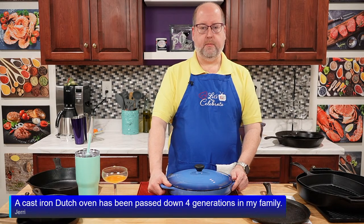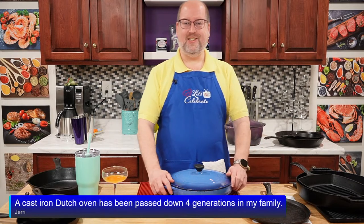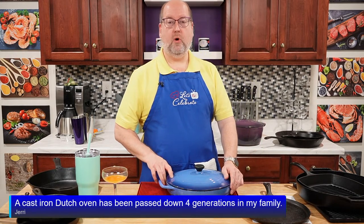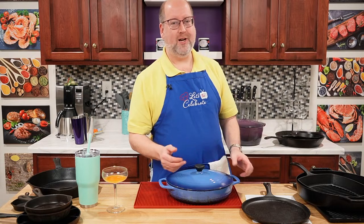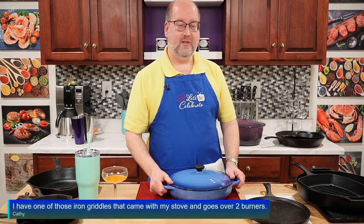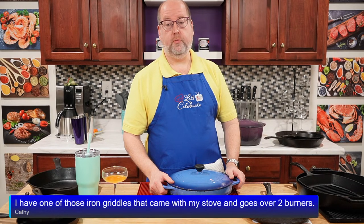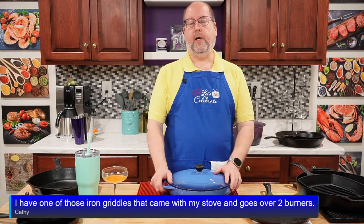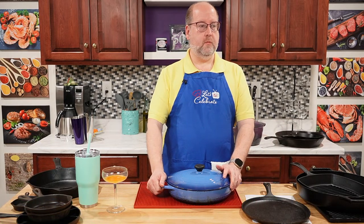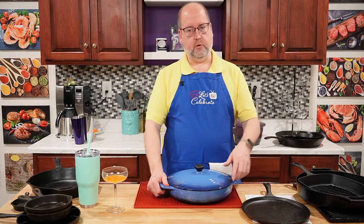Cast iron Dutch oven has been passed down 4 generations in my family. That's awesome. That's wonderful. I would wonder what you make with that. Like, is there one meal, like, oh, you're pulling out grandma's pot, you're making her goulash or chili or whatever? That's what I would do. I have one of those iron griddles that came with my stove that goes over 2 burners. I have one, too, that came with my cooktop. I didn't bring it down, but yeah, I have one. It's pretty handy. And, of course, I have this grill pan here that fits over 2 burners.